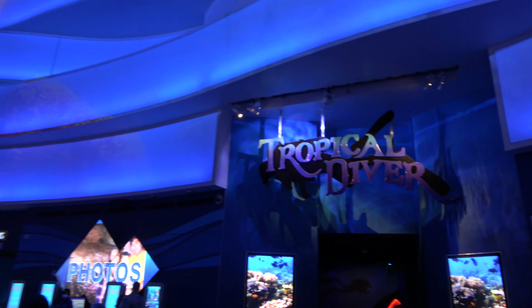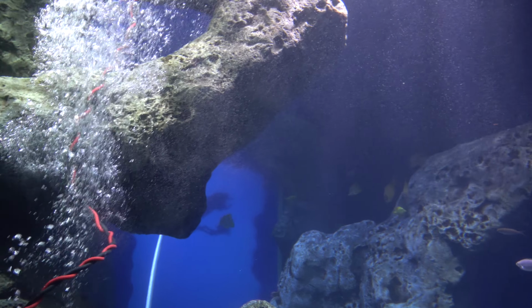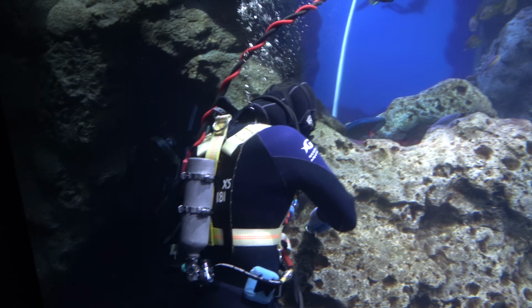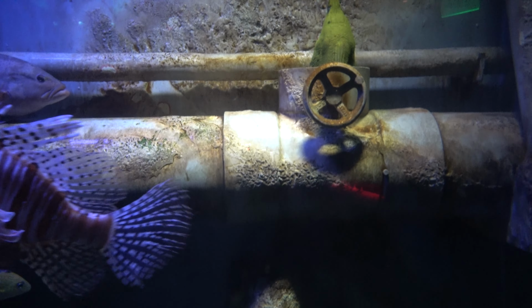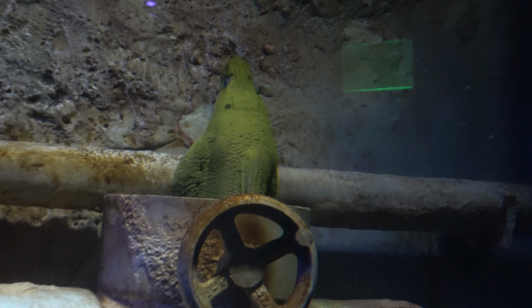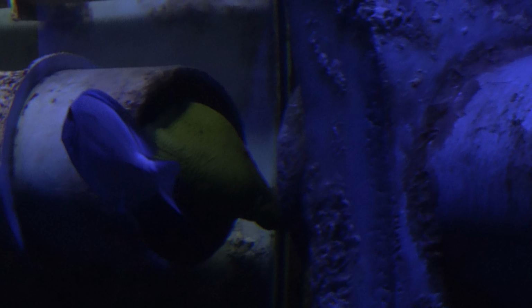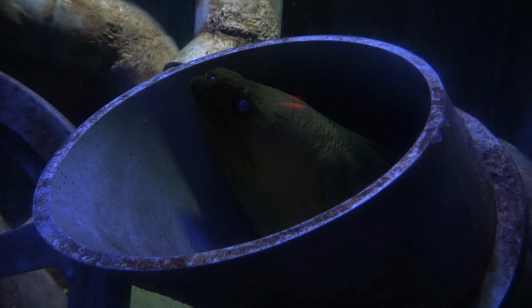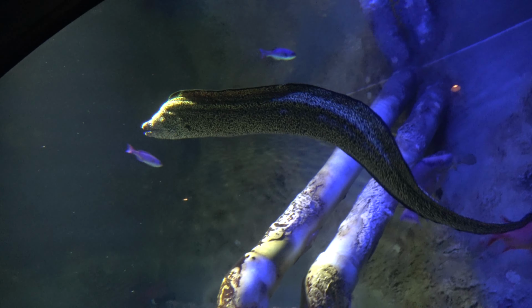Next up, Tropical Diver. First enclosure you get to is Volcanic Island, and a little bit behind the scenes you can see some divers in here cleaning the enclosure. I love this tank. Look at the lionfish and the moray eel popping out of the pipe. Multiple moray eels. We got multiple pipes. Why is there a pipe open? Always fun to see the morays out of the tubes and just swimming around.